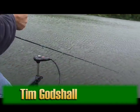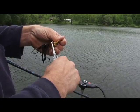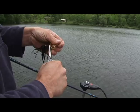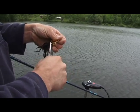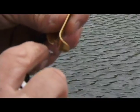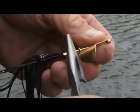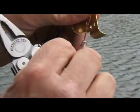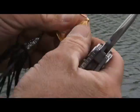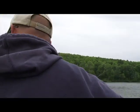I'll normally take and pinch this thing here, pinch it flat so it doesn't spin. Then if you take your needle nose and rough up the top of this, so you just put the little grooves in the top of your thing there, and then it makes a little bit more squeak when you bring it in.